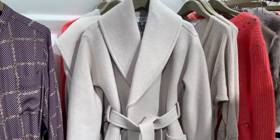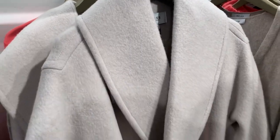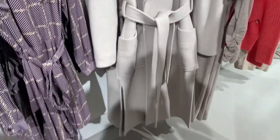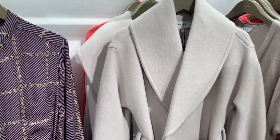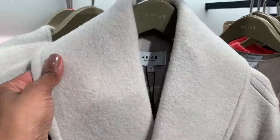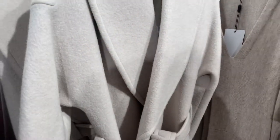I need to add this jacket to my collection. What a stunning coat. Because it's not cream, it's not white. It's almost like a grey. It's like a grey ivory. Oh, I have to try this on.